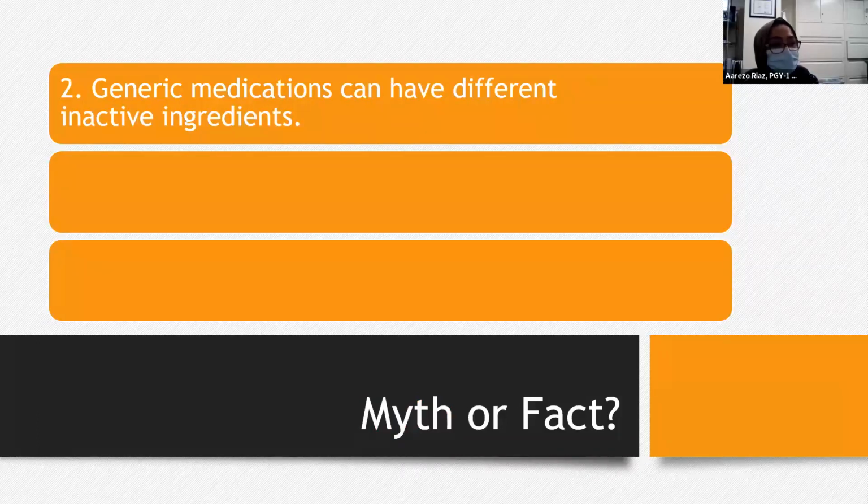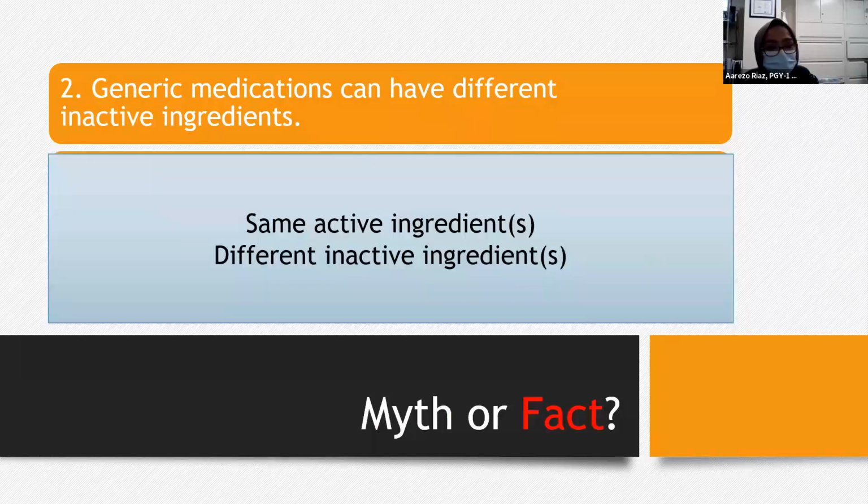Next, generic medications can have different inactive ingredients. Myth or fact? So just to reiterate, this one is true. They have the exact same active ingredients, but can differ in their inactive ingredients.